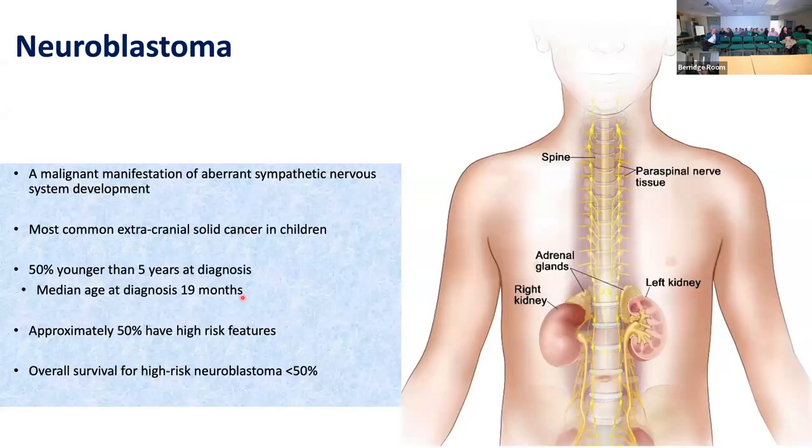Neuroblastoma is a malignant manifestation of aberrant sympathetic nervous system development. So the sympathetic nervous system development, how the cells develop, is aberrant, but then malignant, because it could be benign as well. And as you can see from here, about 50% are children younger than 5 years of age, with a median at 19 months. So this means that it's very difficult to scan them.